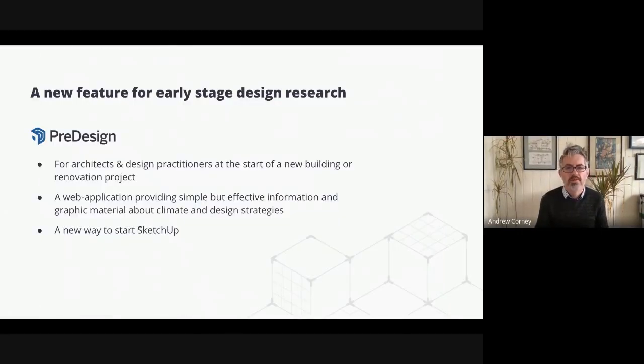PreDesign is going to be a new feature for early stage design research. We've been doing a lot of work on looking at our market, and a huge proportion of our user base self-report as being architects or design practitioners who are working on new buildings or renovation projects. So we wanted to make a product that would be easier to help them with the design research that they need to do at the beginning of the project.